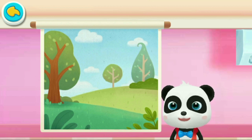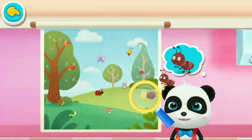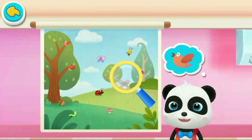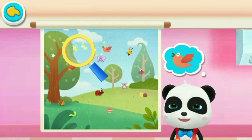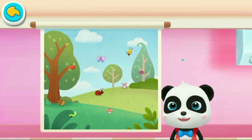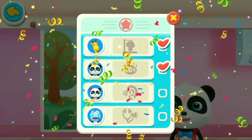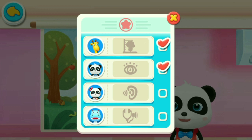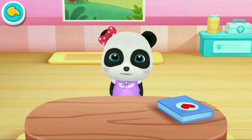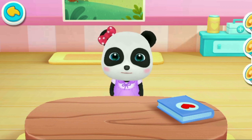Eyesight test. Move the magnifying glass to look correct. We found the pattern. Wrong. Correct. We found them all. You have good eyesight. Thank you. Hearing test. Listen. What's that sound?